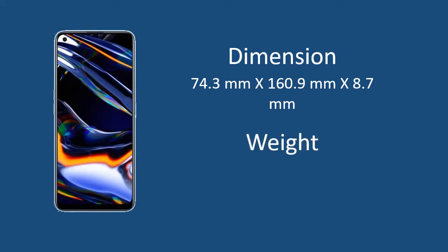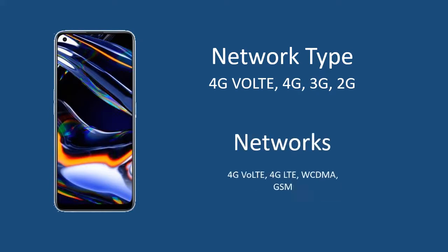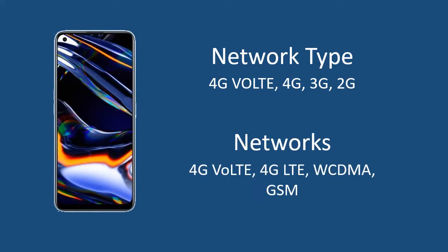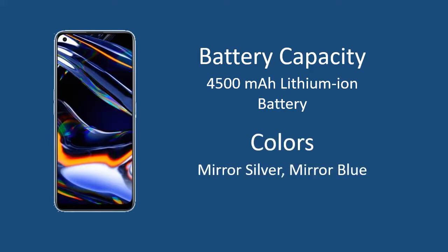Weight 182 g. Network type 4G VoLTE, 4G, 3G, 2G. Networks 4G VoLTE, 4G LTE, CDMA, GSM. Battery capacity 4500 mAh lithium-ion battery. It comes in mirror silver, mirror blue.